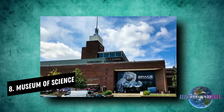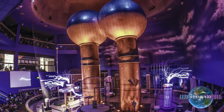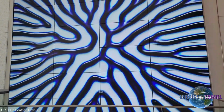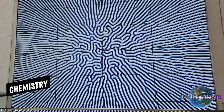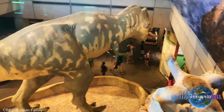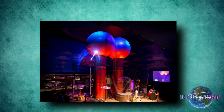8. Museum of Science. Exhibits in this extensive science museum encourage learning through hands-on exploration of science and technology. But the museum is not just for children. Physics, biology, chemistry, ecology, zoology, astronomy, computers, and more are explored in more than 700 permanent, hands-on exhibits that are enhanced by staged presentations and interpreters.